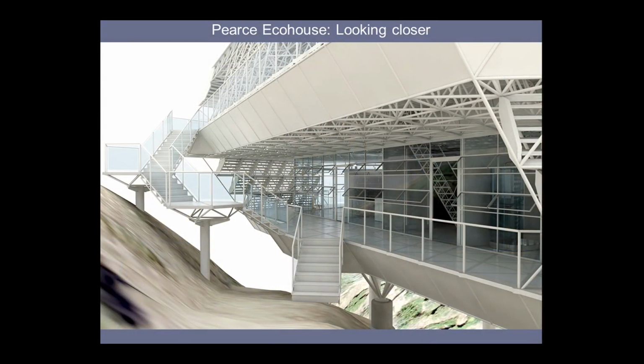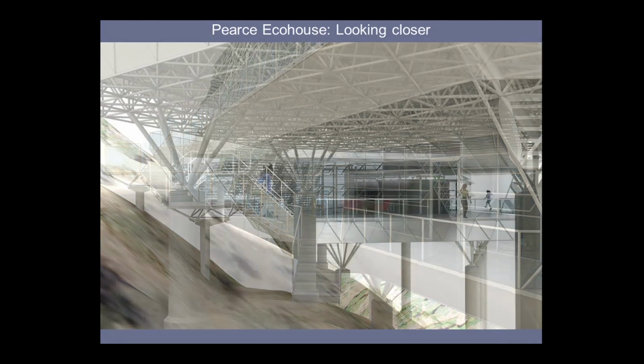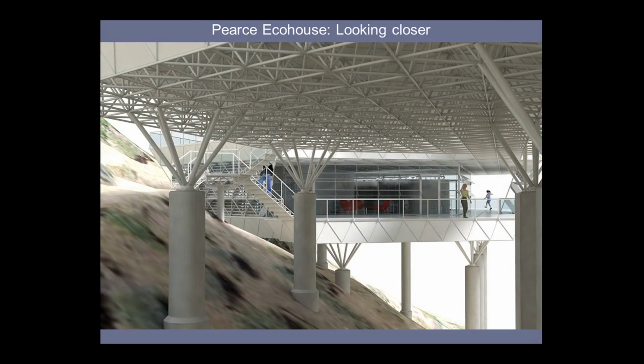And if you look carefully, you can see a stairway. There's a stairway inside the house. Oh, you'll see that in a minute. I'll wait. Just about there.